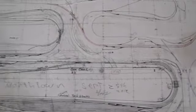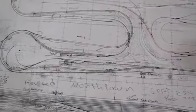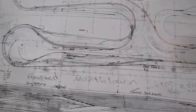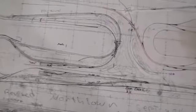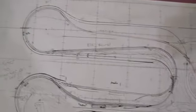I might have mentioned before, we added in a branch line. So now we have 2 lines running on the same space, which is going to double our running ability and capabilities. And then we're doing a little more of the finer detail on the track plan.